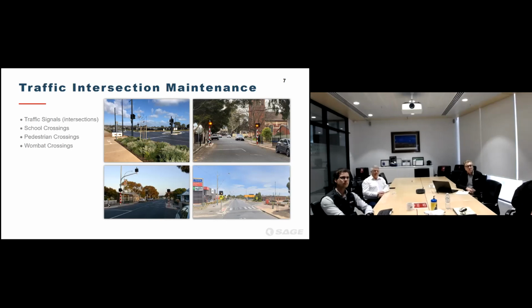The pedestrian crossings, as you know, operate 24/7. They're activated by someone pressing the button, and then of course when you get the Walkman, you can walk across. Wombat crossings, there's a number of those in a few councils. They operate 24/7, and similar to a school crossing, as soon as you step on the pavement to walk across, the cars stop and the cyclists and pedestrians can walk across safely. So we're very familiar with what's out in the field, and especially in your council areas.